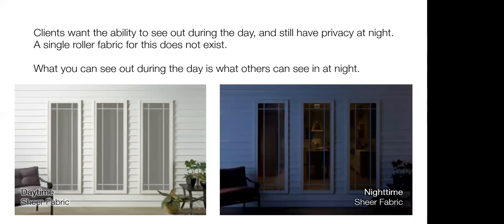Okay, here's the other expectation to set. What you see out during the day is what people will see in at night. Nobody gets this. They think this is a magical fabric that's going to give you magical privacy, and also they're going to be able to see out. That's not how it works, okay? So make sure that they realize this.